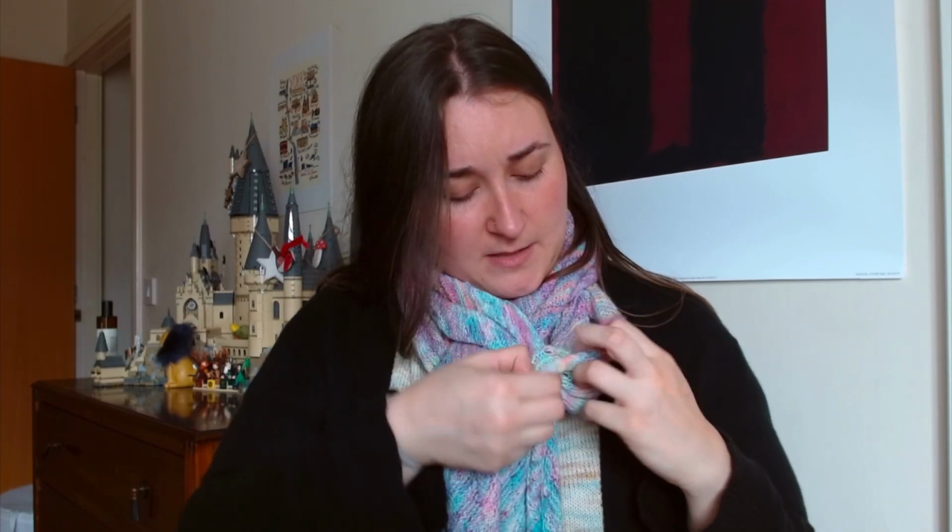It does mean it's a bit warmer because you've got more around your neck, but I love all the colours and seeing the different stitch patterns pop through. It is a bit frustrating that obviously only one side is really nice because that's the right side, and that's hard to then show through how you then wear it. But I still love it.